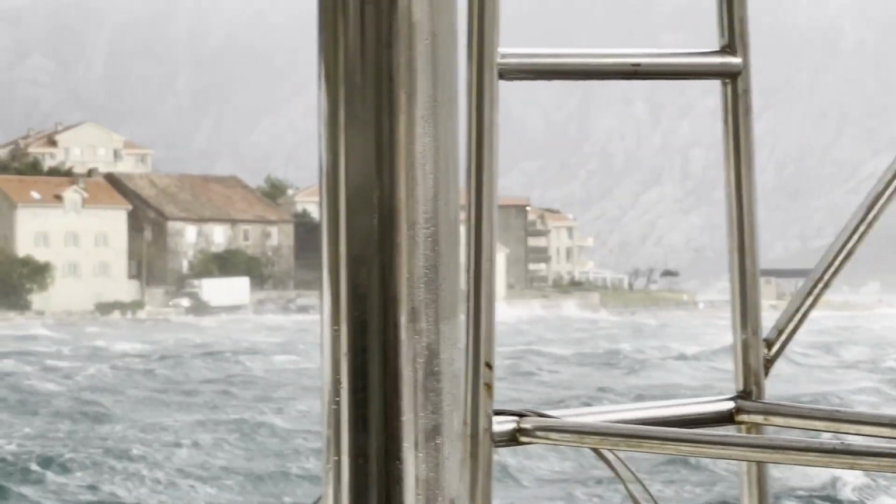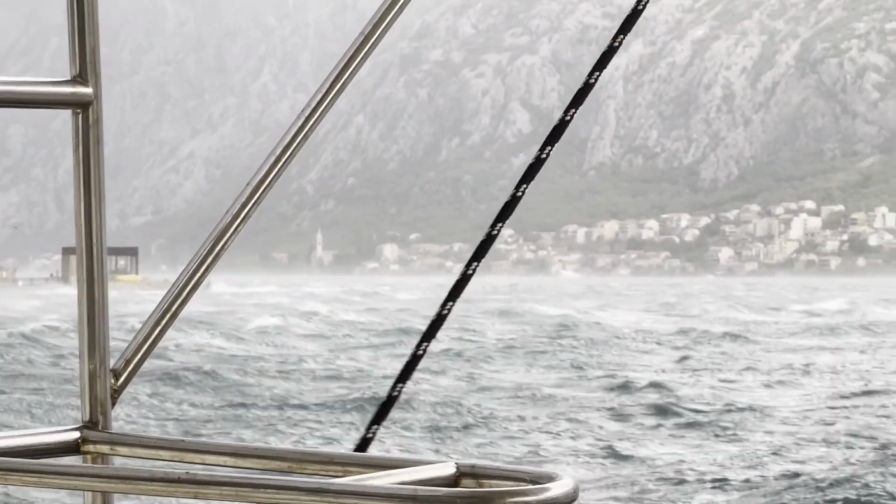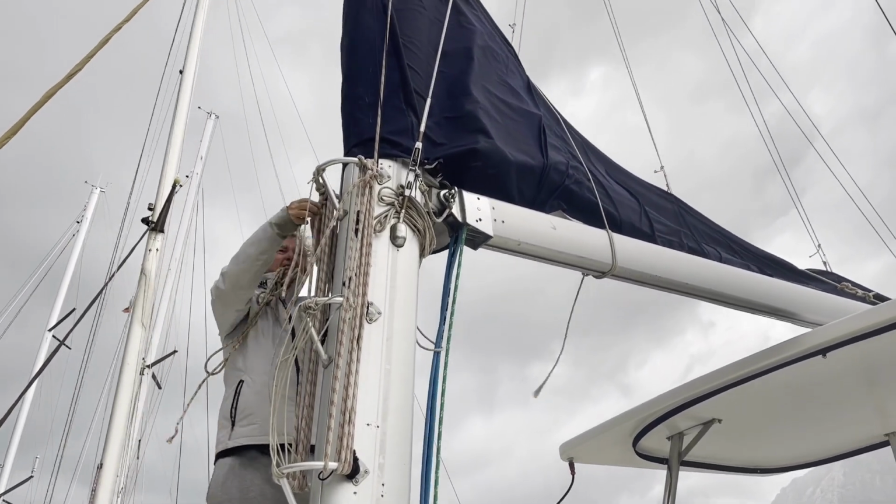We have to regularly check outside to see if the boat is okay. It isn't. One of the lazy jack lines has been torn apart by the wind and it's about to break. When it lets go, the sail pack will fall and lines will flail around the mast. It has to be fixed now.